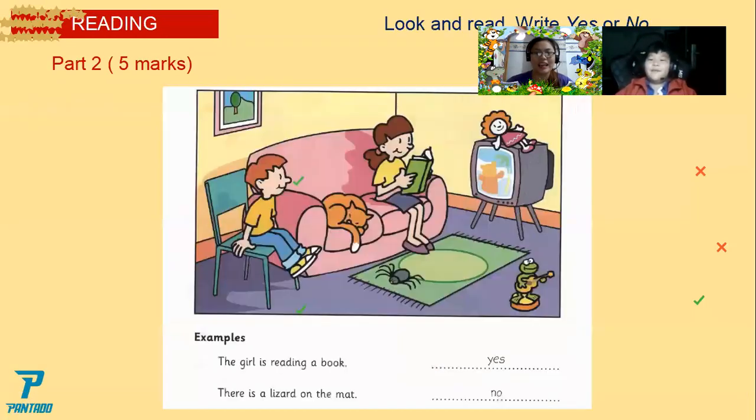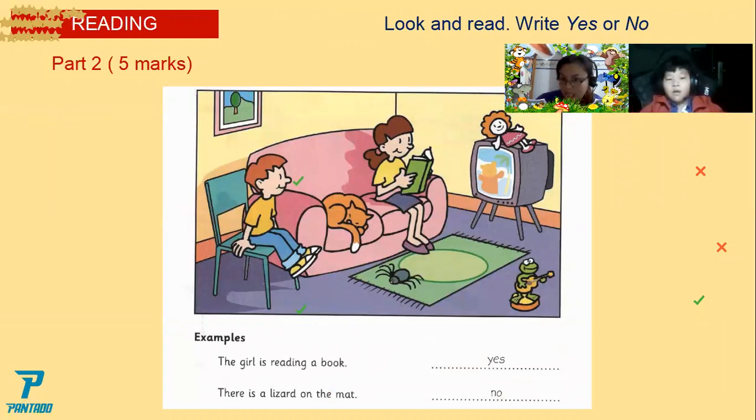Okay, so look and read, write yes or no. So we have an example. The girl is reading a book.